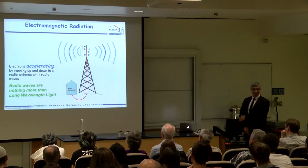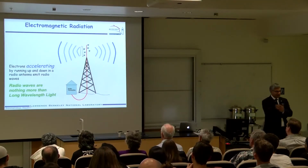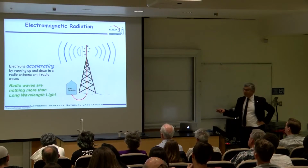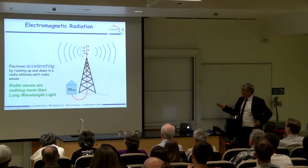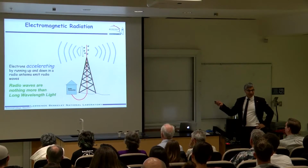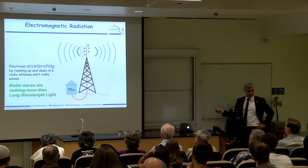Okay, so how are X-rays produced from electrons? And you already know that. Because a radio transmitter is nothing more than electrons going up and down the needle which sticks out on the pole. And when the electrons go up and down, that's essentially what produces the radio waves. So you control the way the radio waves are produced through your transmitter.